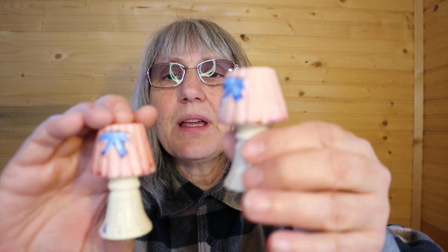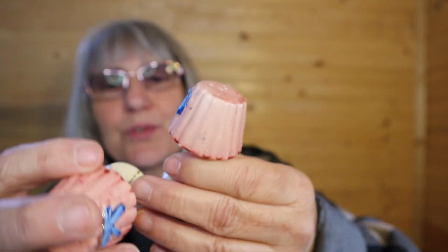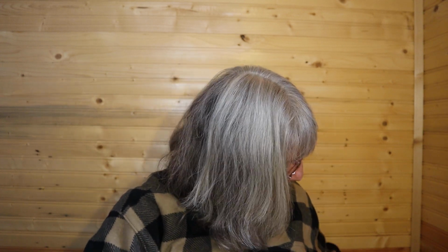These are little light lanterns. It says Japan on the base of them. Those are cute. So this one has the stopper, the other one doesn't. I think there's a chunk of salt in there that has had moisture to it, and now it's clumped together, because that one does have the stopper in it.